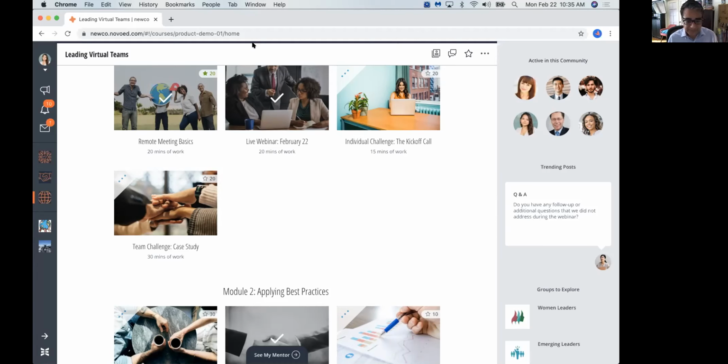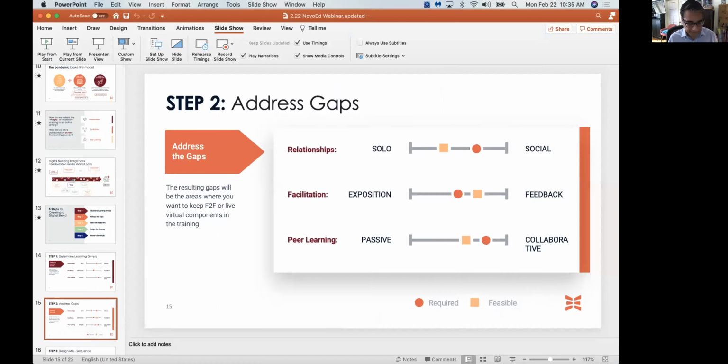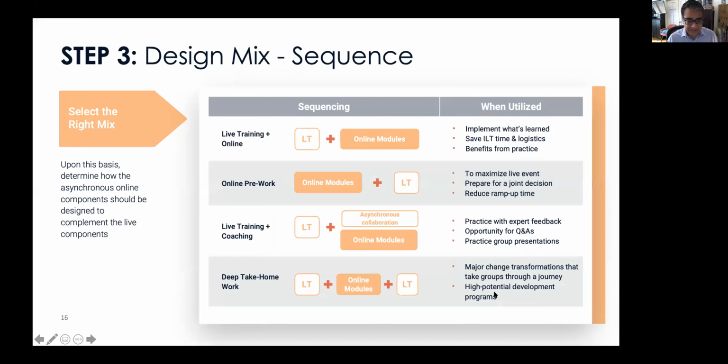Now, let's go ahead and get back into our steps now that you've seen a little bit about how we identify the learning drivers and address the gaps.